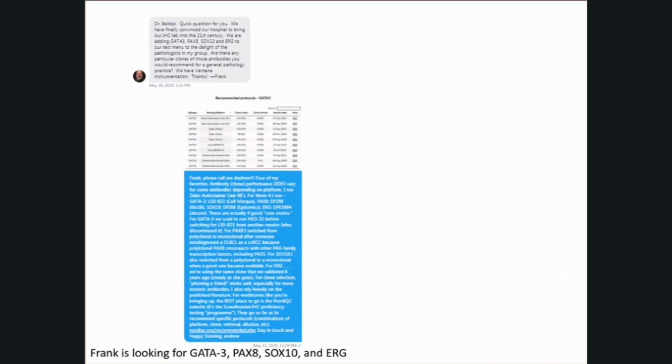All right. So on to optimization, validation, and selection. I spend a lot of time mentoring IHC lab directors, and the advice that I give is largely dictated by the analyte of interest. So here's my friend Frank Ingram DMing me about wanting to bring up GATA3, Pax8, SOX10, or I call these tried and trues.